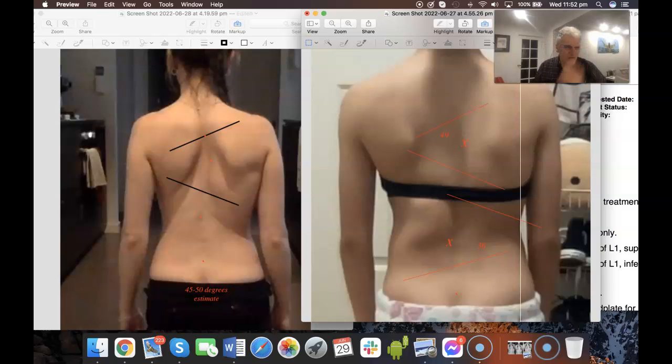When we're dealing with scoliosis, we'd actually like to find out what is the Cobb angle measurement. It's measured in degrees, and how do we go about doing that? And is it a reliable measurement? Well, yes, it can be.